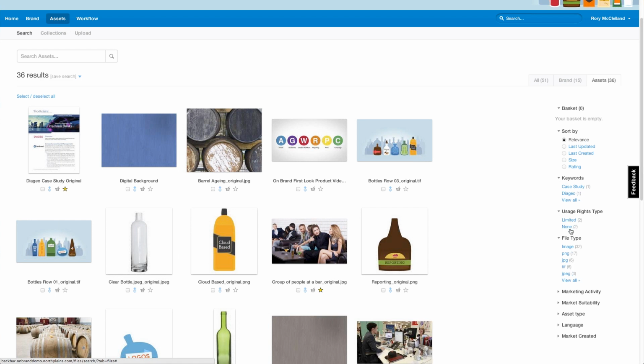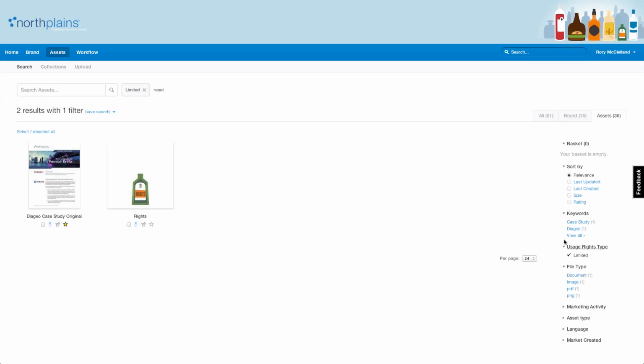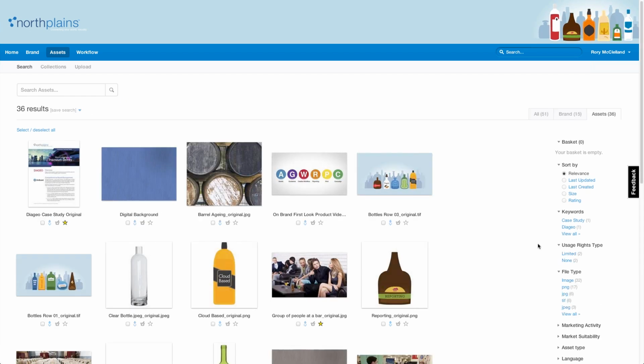And what I mean by that is you can see straight away, if I were to click on limited usage rights here, it would return 2 assets. So from the end user's point of view, that means that there are no dead ends. As soon as I click on limited here, it will automatically remove all of the other facets that would have resulted in 0 results coming back. So there's no way now that I can actually get 0. I can only drill down further. So it's a way of ensuring that the user doesn't run a search and suddenly find that there are no results returned, and they don't understand why.